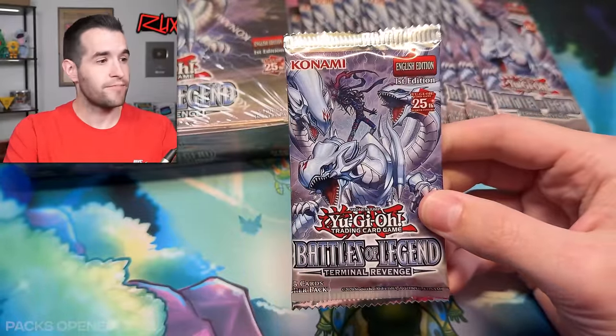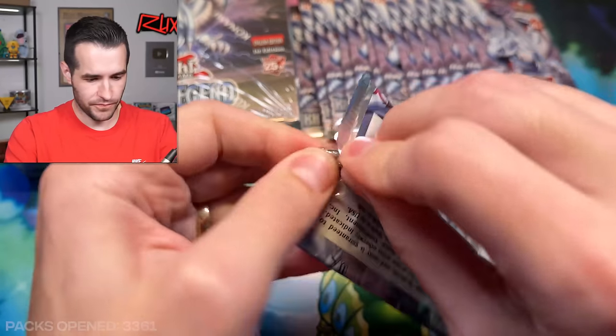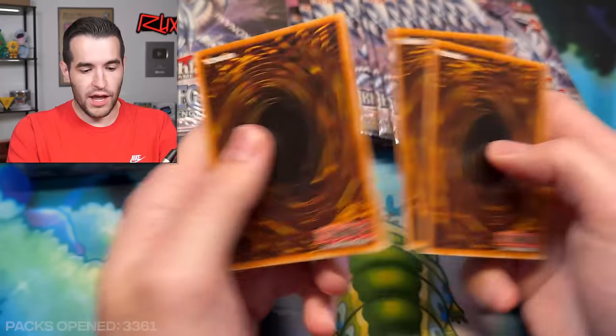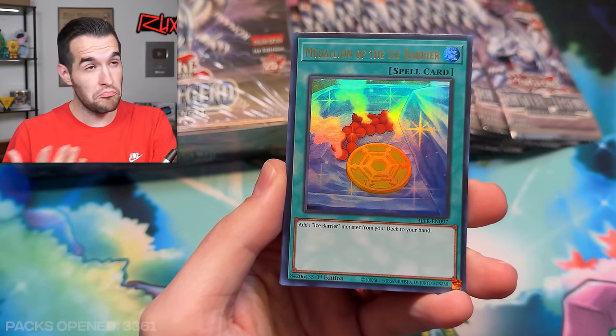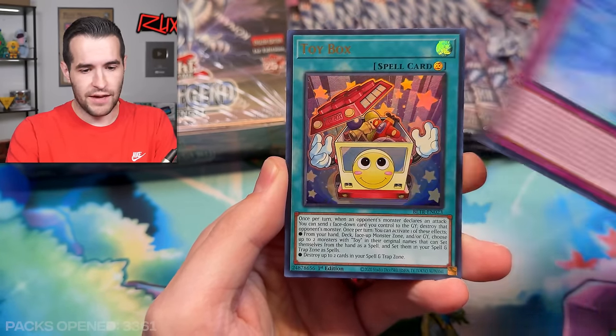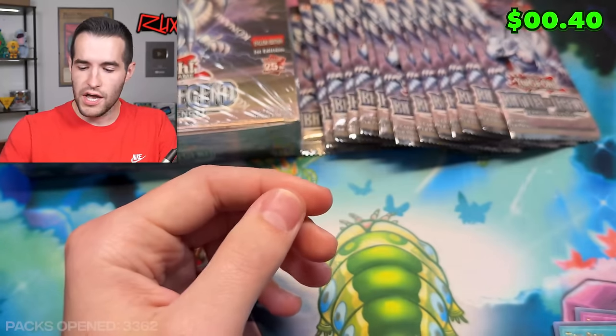I mean, look, at this point, what do I even hope for? How do I even hope at this point? We're almost at 3,400 packs, which, by the way, 3,400, Ruxin 34. Could be a sign. So this will be 3,399. Can we pull something crazy? Toy Box. And Legendary Exodia Incarnate.